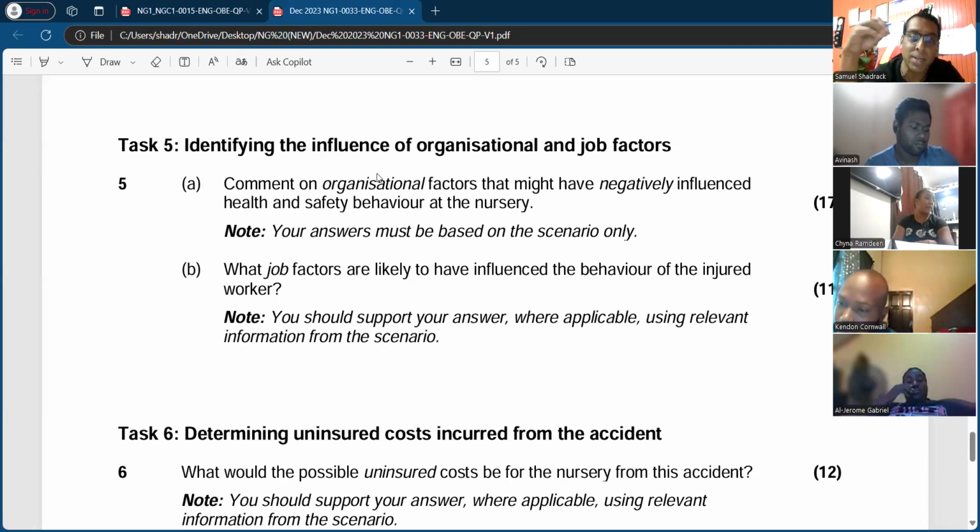And if you understand organization, it's all about the managers. So as you read the case study, you may pick up something that is not in the book. But the thing is how they phrase it. You have to say, in my view, an organizational factor that might have negatively influenced health and safety behavior is a lack of consultation.